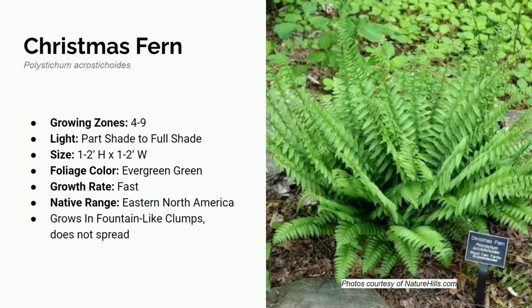It is also evergreen, so it's green at Christmas time, which is what the name suggests, Christmas fern. So it's a great plant for winter interest in the landscape. If you're not so keen on evergreen shrubs, maybe an evergreen fern is a great choice for you.